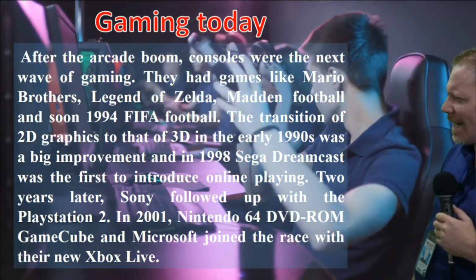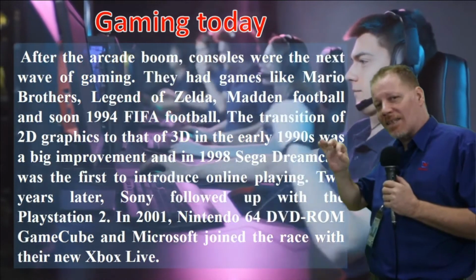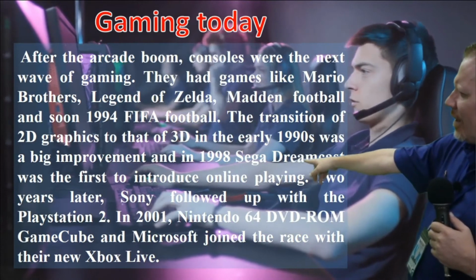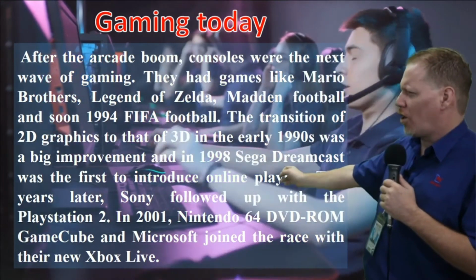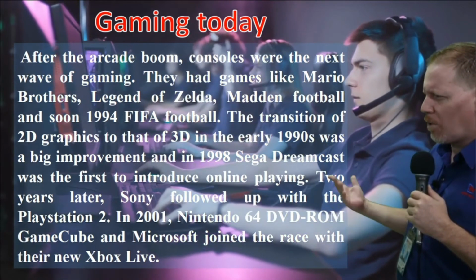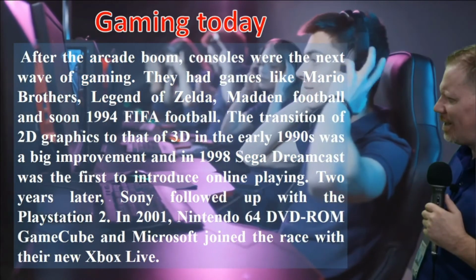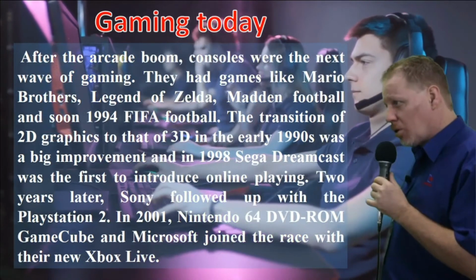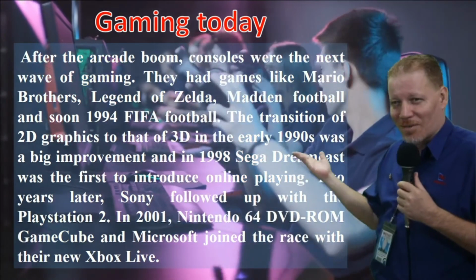In 1998, as they kept evolving, Sega Dreamcast was the first to introduce online playing. Two years later, Sony followed up with the PlayStation 2. In 2001, the Nintendo GameCube. I remember that one, but I didn't buy it because I had the PlayStation 2.